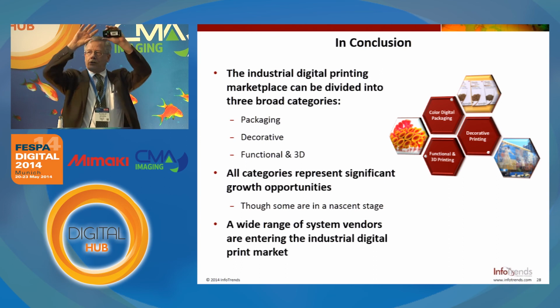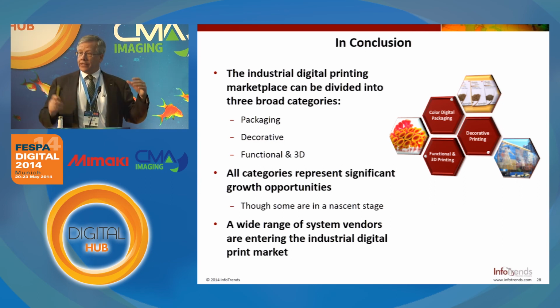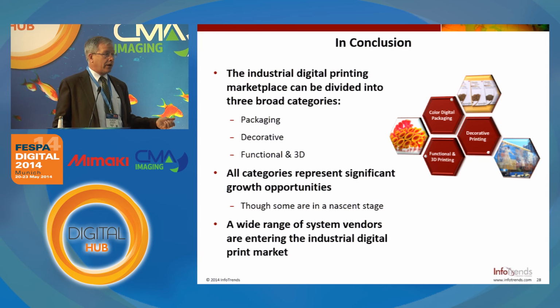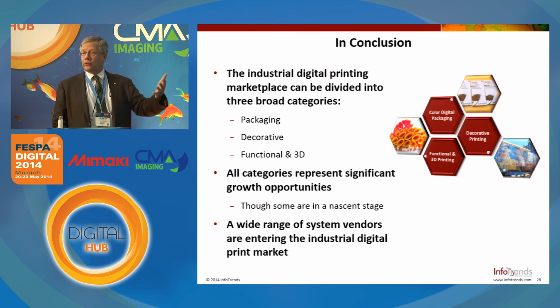one of the things we want to do is sort of put a wrapper around this marketplace to say, all right, what are the various categories? So we think good broad categories are packaging, decorative, functional, and 3D. We're looking at all those areas. We have done forecasts around the digital packaging side of the marketplace, the textile printing side of the marketplace, and we're looking to add additional research there.